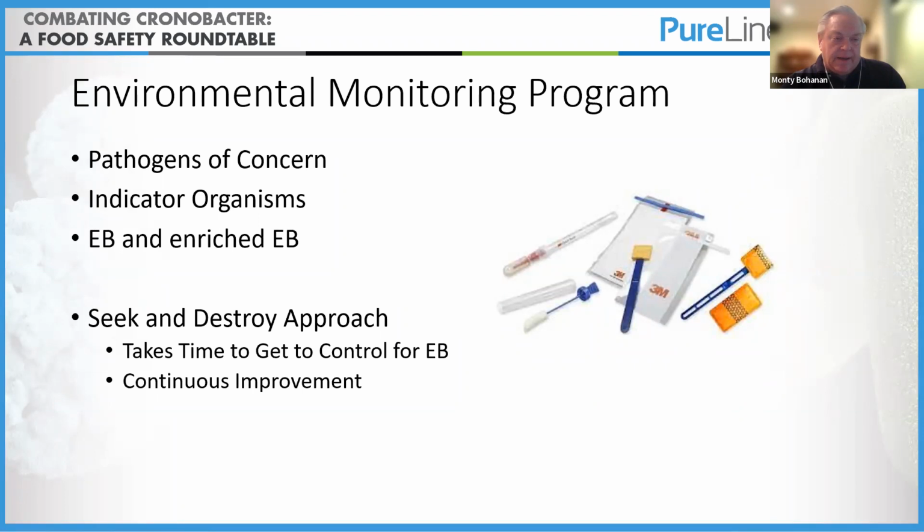But looking for just Salmonella or just Cronobacter, you have to look for those, but that can sometimes have a narrowing effect. And so we use indicator organisms. And as Martin said, both Salmonella and Cronobacter are members of the Enterobacteriaceae (EB) family. And so using EB swabs is a good way to monitor your environment.